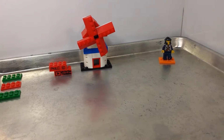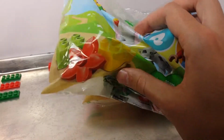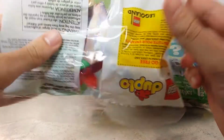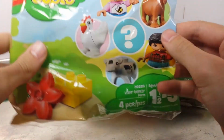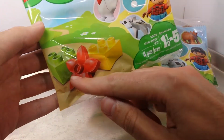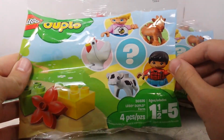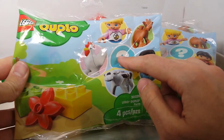Anyways, this week though, we're a week into Blind Bag Friday, and you're like, where's the blind bag bag? Wrong. It's Duplo blind bags. They're not quite as noisy, and there's no possible way to tell which animal is in each one or person. There's 4 pieces in each one. 3 of them are these, and then one of them is one of these. You don't know which one though. It could be a goat, or a cow, or a chicken, or a boy, or a girl.